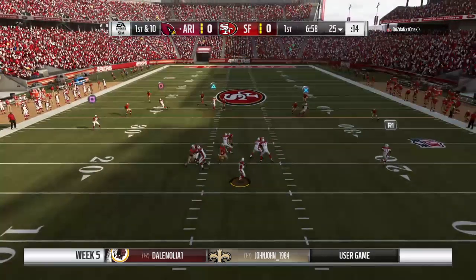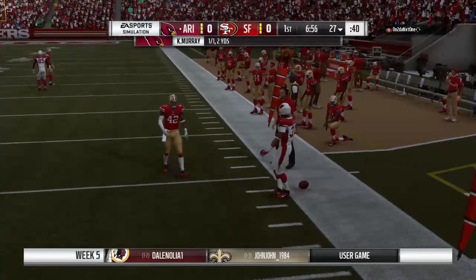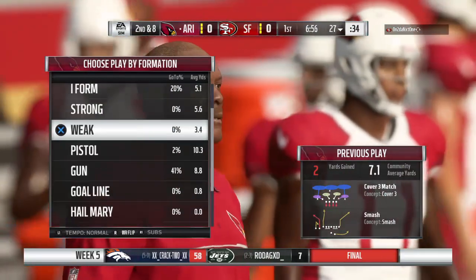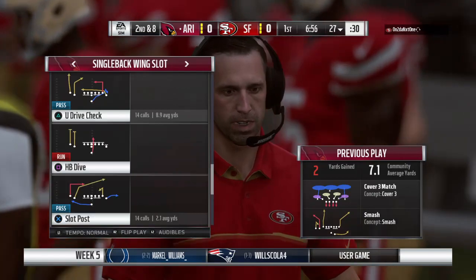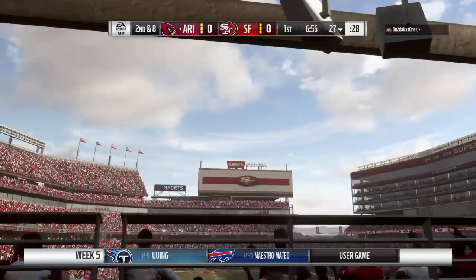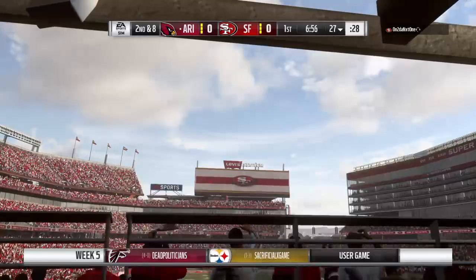On 1st and 10, Murray. Underneath for Johnson. It'll be a pickup of just 2, and it'll make it 2nd down. And we see another pitch and catch there to the running back. This position just continues to evolve. They become just as critical to the passing attack as a lot of receivers, tight ends, because their ability to make people miss in the open field can really generate big plays for an offense.